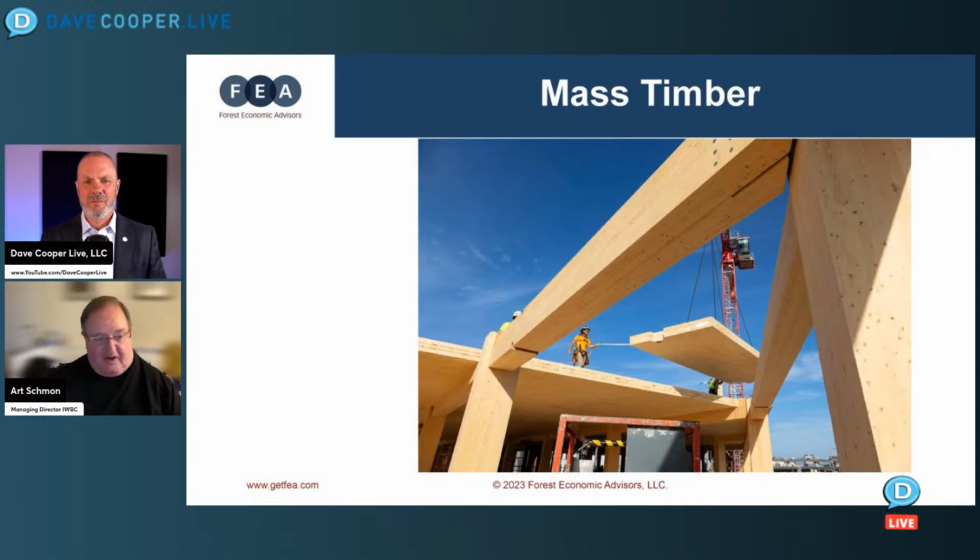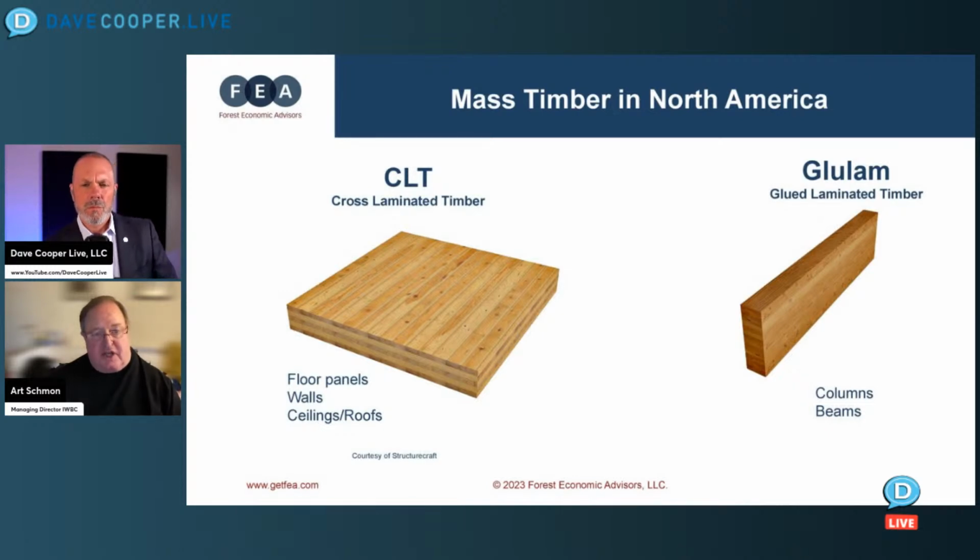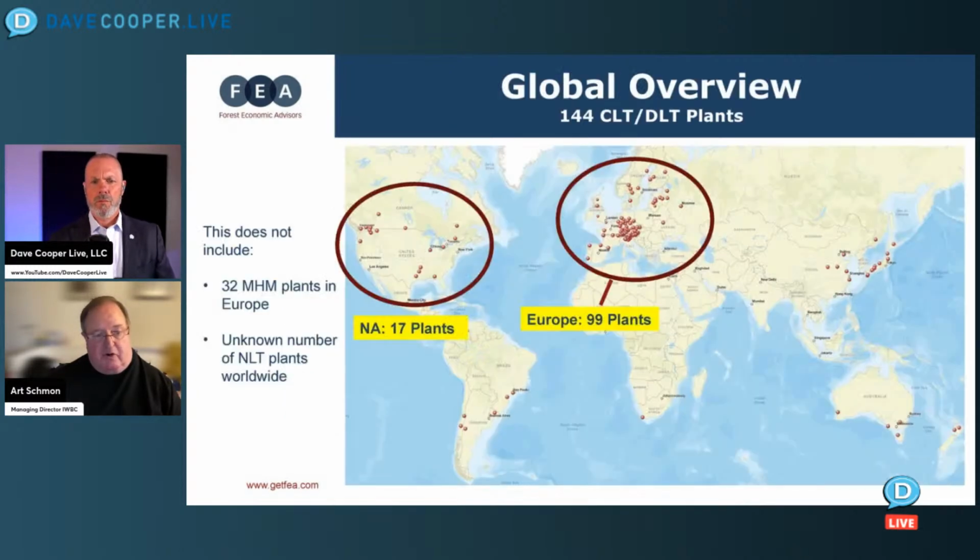I'll show you a few more that I think your listeners might find interesting. When we're talking about mass timber, of course, we're talking about a bunch of different materials. This is a look at the predominant mass timber panel products. You see CLT, or cross-laminated timber, and then you see DLT, which is dowel laminated timber, nail laminated timber, glued laminated timber panels, and finally a relative newcomer, VLT, sometimes called MPP, mass plywood panel, which essentially is a veneer-based mass timber panel product. But the principal ones are CLT and glulam when you're looking at mass timber in North America.